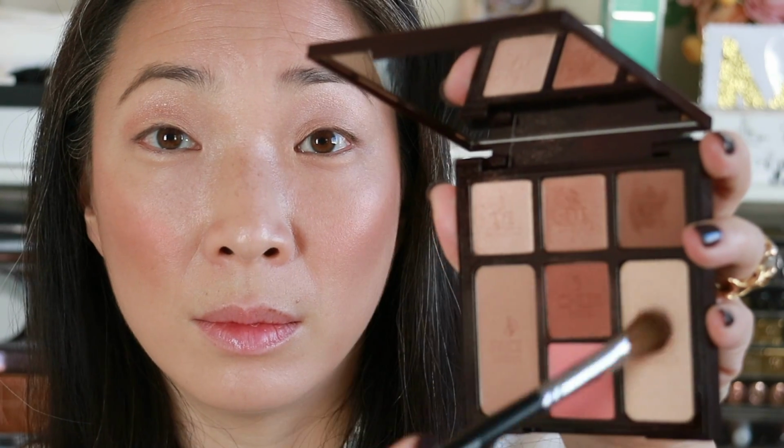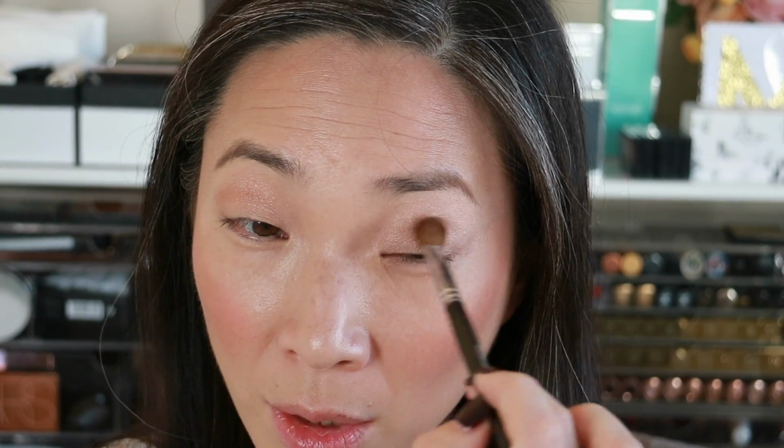I think what I do like about this entire palette is that it's just easy. It's just really, really easy. You really can't go wrong. I feel like if you just sat here and brushed all three of these colors on your lids somewhere, a semi-decent look would come out.